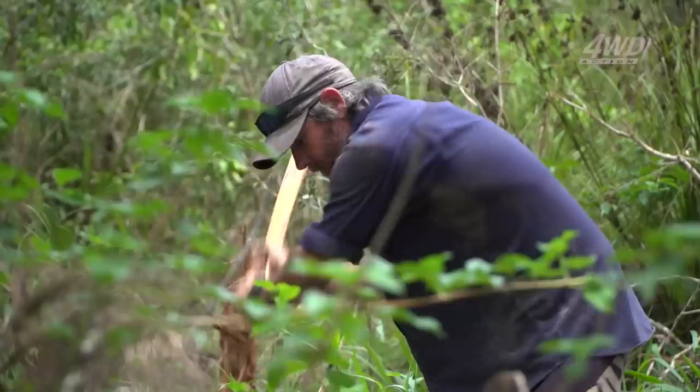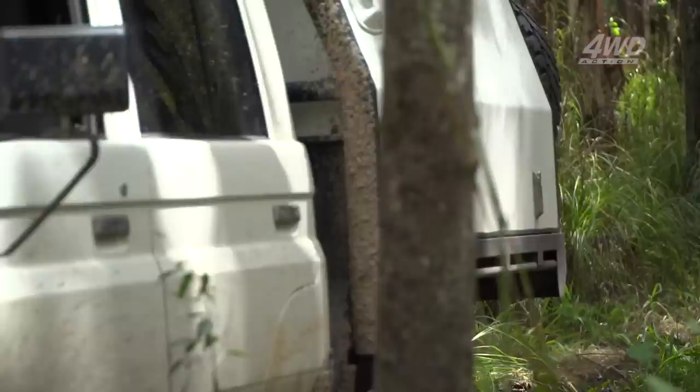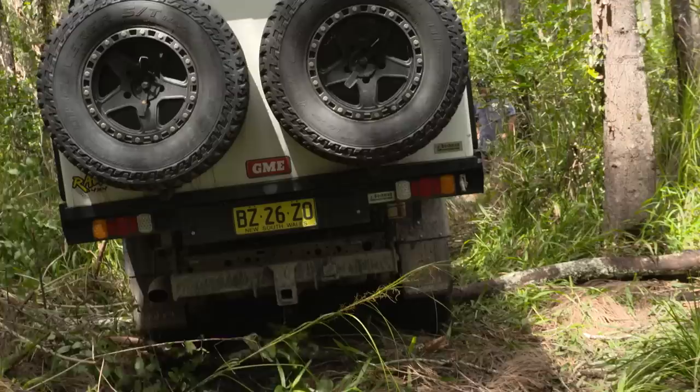Stop throwing twigs out of the way and drive over the branch. Just break that log. You wouldn't think that you couldn't just drive forward, but there is, at every angle we take, a tree in the way or an obstacle that is preventing the 79 from getting through without doing panel damage. Can I just do a million point turn? Yeah, maybe. Just hit that thing with your tire. Yeah, keep going.